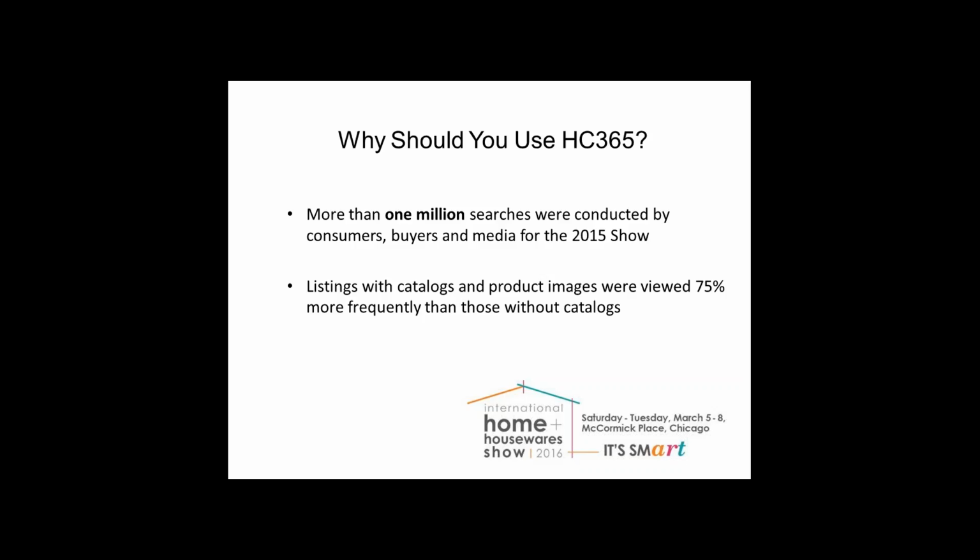Here's that stat: listings with catalogs and images were viewed 75% more frequently than those without catalogs or images. That's a pretty staggering number. You definitely want to make sure you're getting product images up there. And again, we're going to talk a little bit today about telling your story through your branding. That's one absolute way to do that.